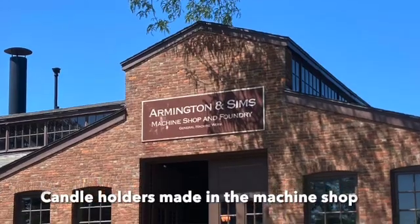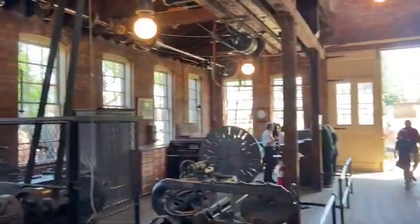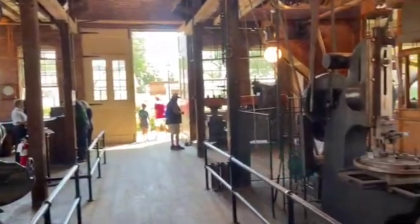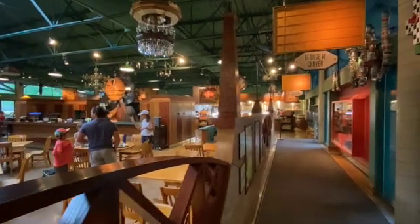At the machine shop, we bought some candle holders they were making on a lathe, and Becky wanted to get some of those little candle holders, so we bought some of those. Very, very neat place. Very, very neat place. They do have a couple of restaurants on site. The food was incredible. Surprisingly, it is not just like food that it's above average, right? The restaurants are nice. I think they've got 3 restaurants.